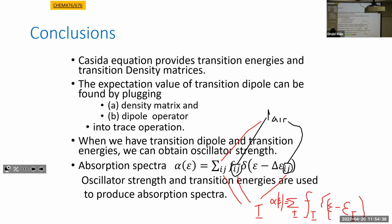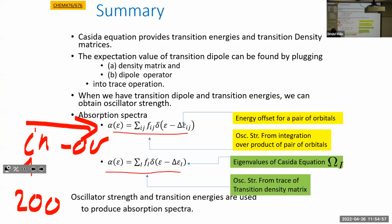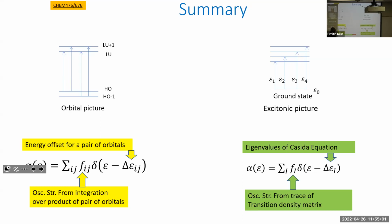So TDDFT uses different concepts to compute the same observable. And instead of a pair of indices for transition energy and for oscillator strength, it uses one super index. Let me see if I have a better summary. Okay, yes. So here we have the comparison of the absorption spectrum computed in the orbital picture on the left and the excitonic picture on the right. In the orbital picture, we have pairs of orbitals that determine the transition energies and oscillator strengths. In the excitonic picture, we have one super index, uppercase I, which gives us transition energies, eigenvalues of the Casida equation, and values of oscillator strengths that are computed from the transition density matrix.